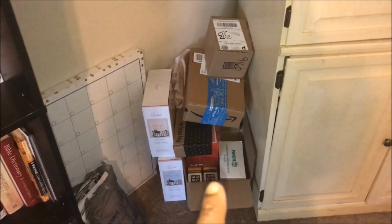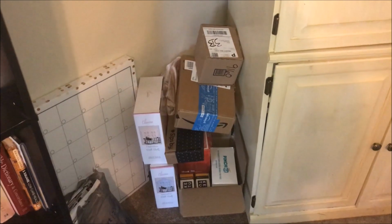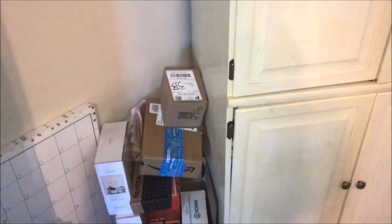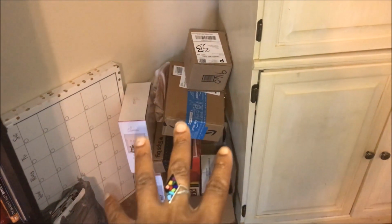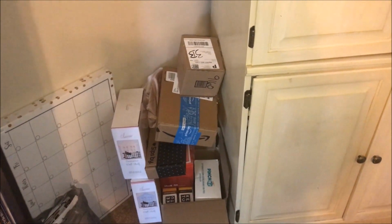But as you can tell, it's starting to pile up, and I am not a pile person. I'm a classic cricket, but I don't want to see the piles. Like, I can do a pile and put it behind a closed door and be okay with it until I can get to it, but I don't like to see the piles. So what I'm going to do is take everything that is here and move it to the front hall closet, where I have a space that will fit it.